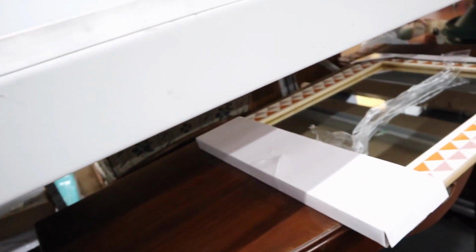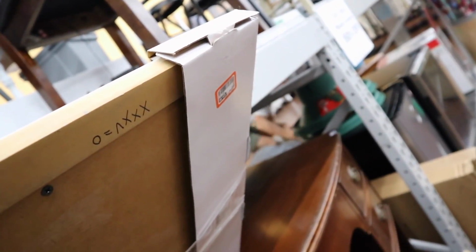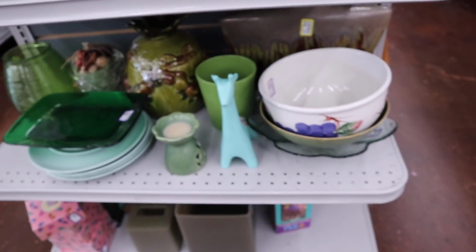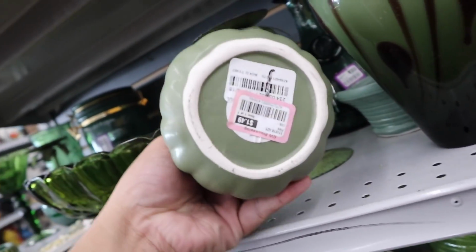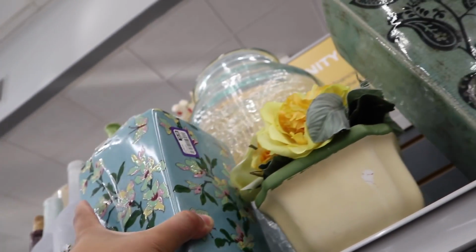We're gonna leave this. Oh, but check out this mirror. Oh, inlay. Fancy. Also $35. Yikes. Sorry, I forgot to take off the lens cap. But look at how whimsical that tea set is. Do love a good whimsical tea set. Oh, look at this. $5.99.